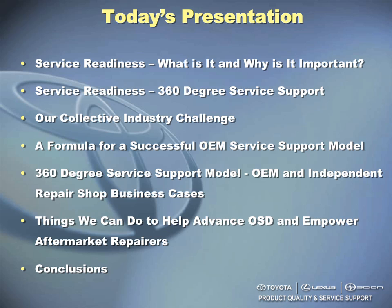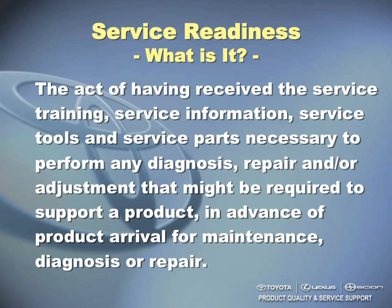Then we're going to talk a little bit about the business case. What's the business case for doing this for an OEM? What's the business case for doing this for a repair shop? And frankly, what's the business case for embracing this if you're a third-party tool manufacturer? And then some things that we can do to help advance the concept of an open standards diagnostic concept and empower aftermarket repairers to do a better job of fixing everybody's cars.